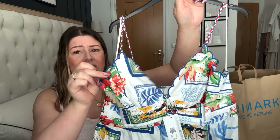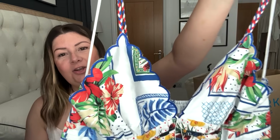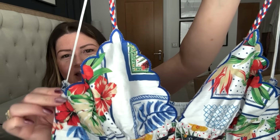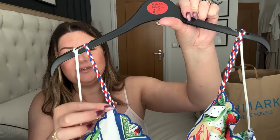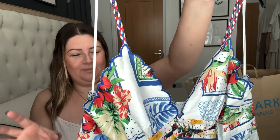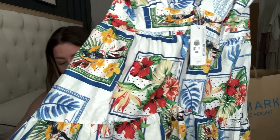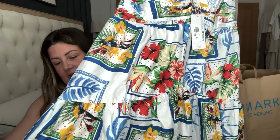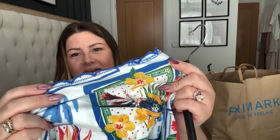So the bust area is double lined. So I don't know if you could get away with not wearing a bra. Probably not, actually. Yeah, look at this scalloped bust area. How stunning is that? And then the straps, like this plaited strap with red, white and blue. It's just beautiful. It's very much A-line. It's got one tier, and then at the bottom it's got the scalloped edge again.